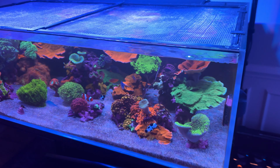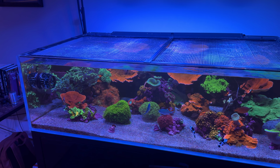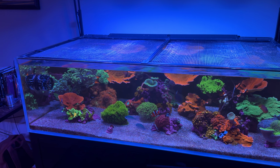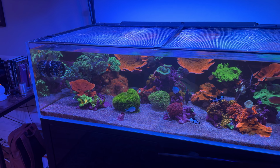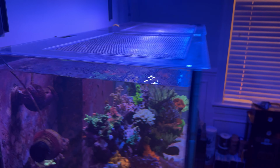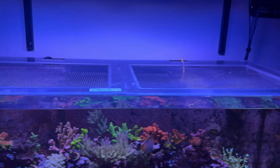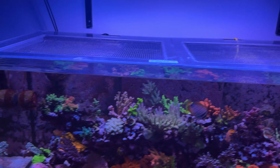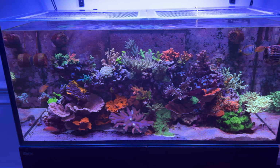And I have put lids back on my systems because I had a couple of jumpers that jumped out of here when I was gone throughout the day, and I really don't have time for any of that, so I just put the lids back on there. I'm not a huge fan of lids over the aquariums because it just doesn't make it look clean and sleek to me. See, I have them over this one too. But it does serve a purpose to kind of protect the fish in there, to keep them from jumping out when they get a little bit too excited and stuff.